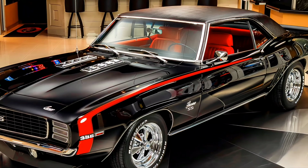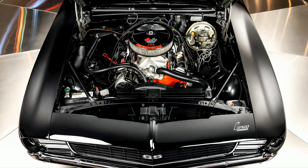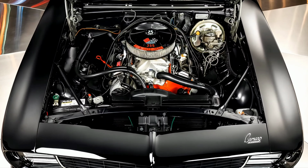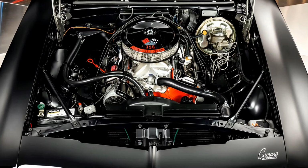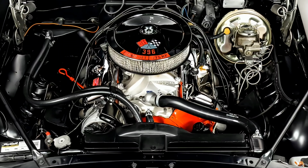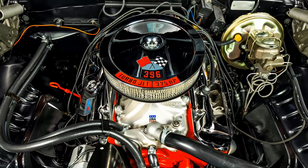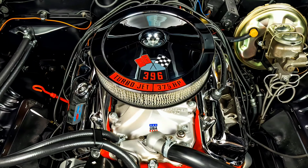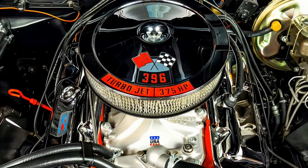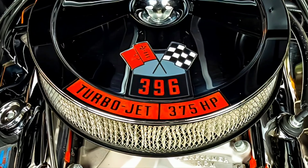Under the hood lies the heart of this beast, a 454 cubic inch V8 engine equipped with an Edelbrock Performer RPM intake manifold, a Holley 4150 700 CFM 4-barrel carburetor, and an electric choke. Power is sent to the rear tires through a Muncie M21 4-speed manual transmission and a 12-bolt rear end with 3.73 to 1 gears and Posi-traction.